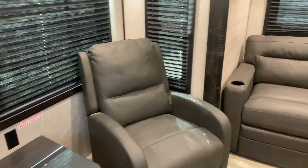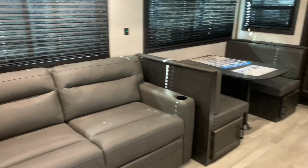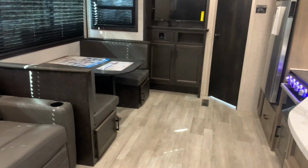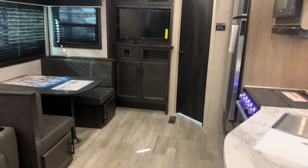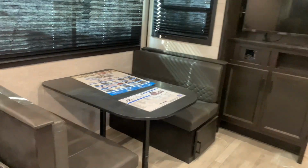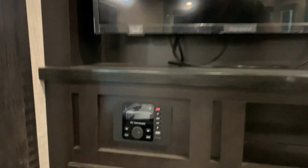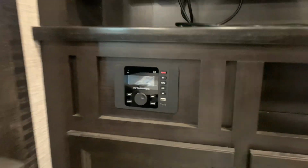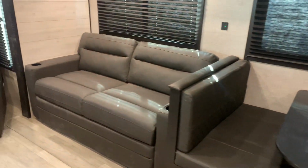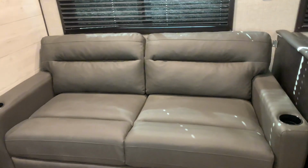As you step inside the 265, the first thing you're going to notice is just how open this living area is. That's because it is a full wall slide on the passenger side that gives you tons of room in here. Starting off, you're going to have your dinette up here, right next to your entertainment center. You're going to have a 32-inch smart TV, an IRV Technologies radio stereo system. And then right next to your dinette is this awesome two-person fold-out couch, so it does convert into more sleeping area.